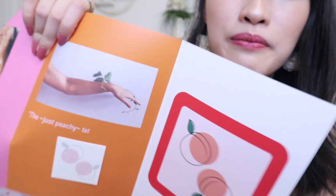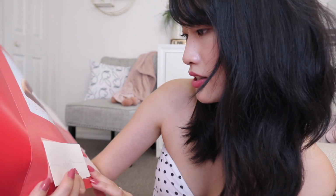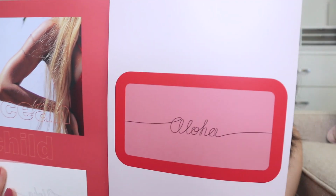I love sushi. This is cute. Some color. I don't mind if it's temporary. Tropical vibes. Okay. I think I was too close to the camera. I just got too excited, but I think I should back up a little. This is cute. Ooh, this is a nice design. Aloha, of course. Such a cute handwriting.